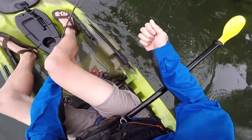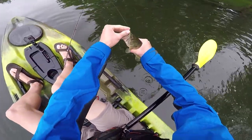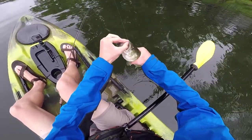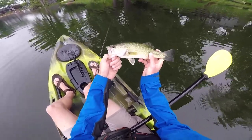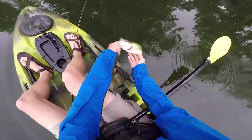Whew, he jumped in the boat. Hey, don't slap me. He's peeing on me. This fish does not like me. Oh, that was funny. He slapped me with his tail and then he peed on me. Not a very nice fish, but I tell you what, I'd probably do the same thing if someone hooked me. I'd pee on them and I'd slap them too. Okay, okay, you can go back.